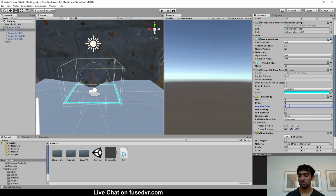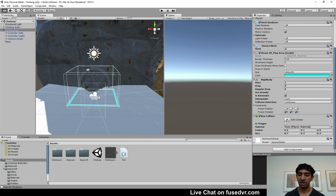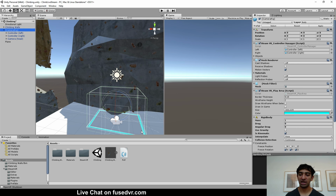And we can drop the angular drag. And, oh, my voice cracked. That's funny. And yeah, that's pretty much all we need to do to set up the rigid body and box collider. We want to make sure it's not a trigger, and with that we can start playing around with the actual physics of it.